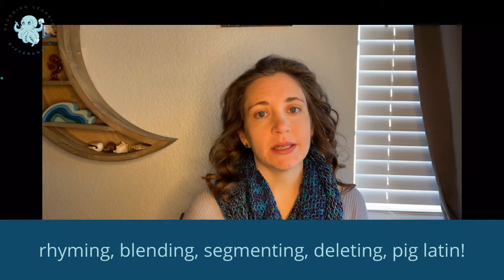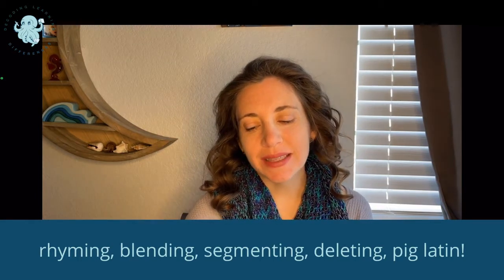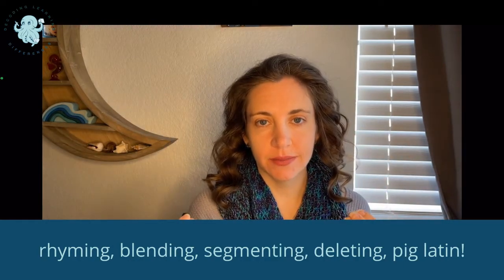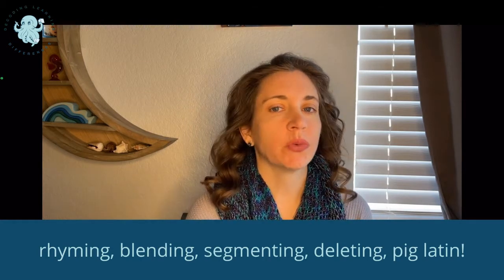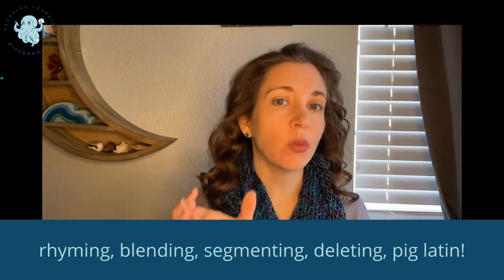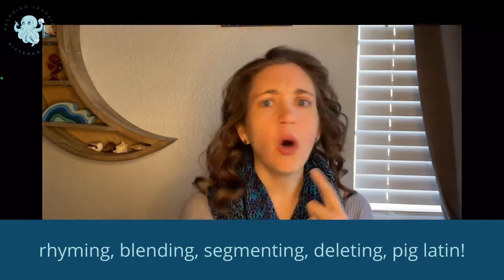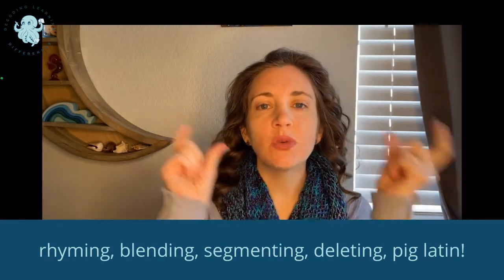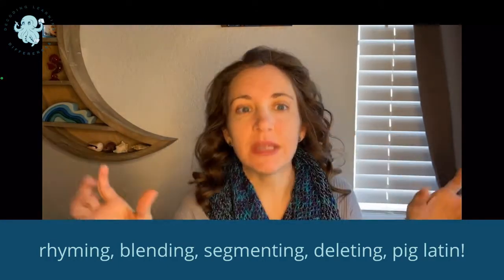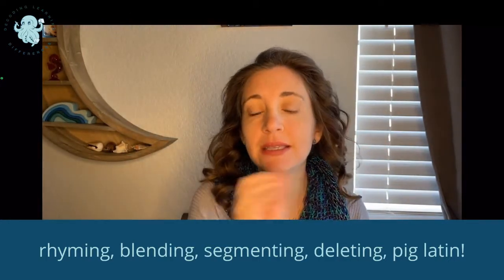So phonemic awareness is all about rhyming, blending, segmenting, deleting. It's being aware of the sounds in words. So kids who are really good at rhyming usually have good phonemic awareness, because you're taking a word, deleting one of the sounds, replacing it with a new sound, all without even realizing you're doing it because you hear the sounds individually. You can break the word apart. You're segmenting it out and you're deleting a sound. You can tell that each sound is separate in the word.